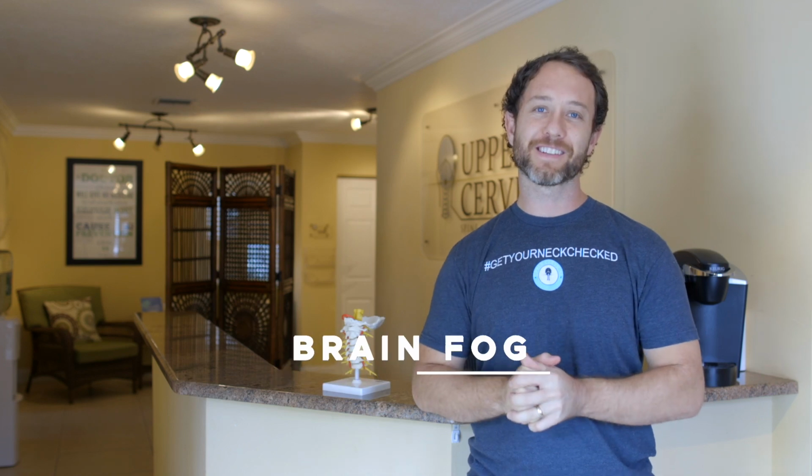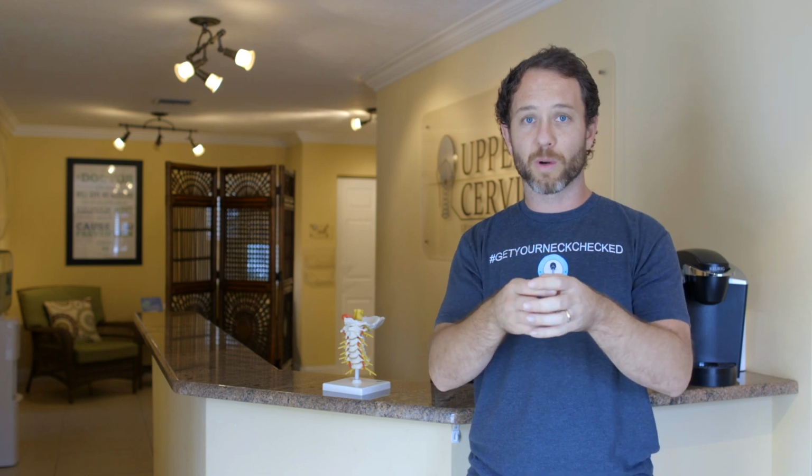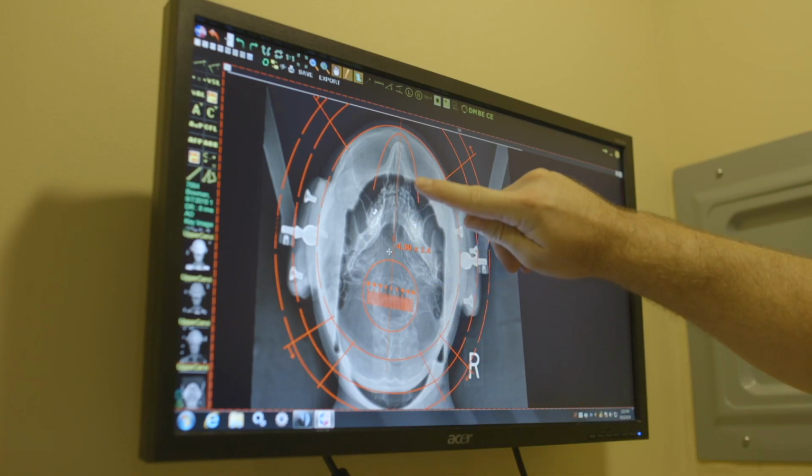Right, so brain fog. This is a big one that people experience, and I hear this a lot in the office. Whenever the atlas vertebra is misaligned, it is at the base of your skull. This is where all of the blood that is entering and exiting your skull has to pass through that choke point to be able to feed and drain the brain.